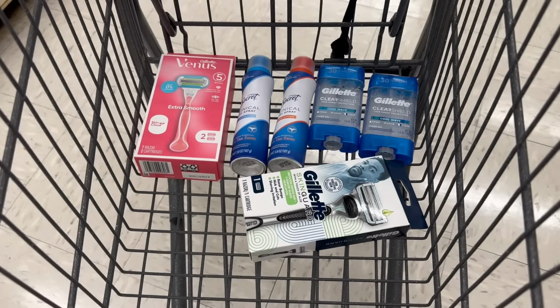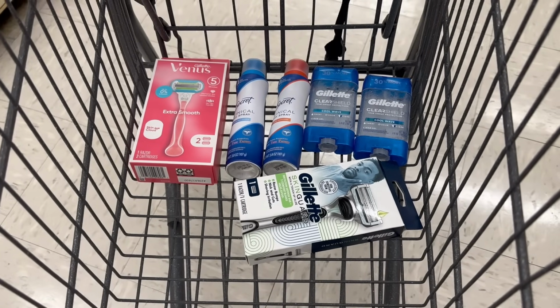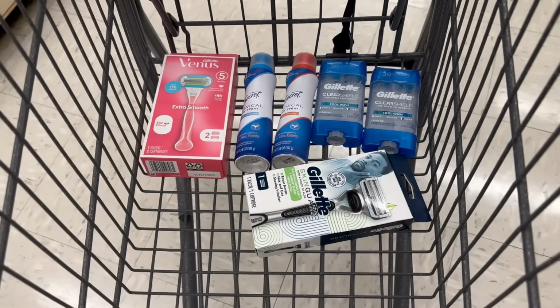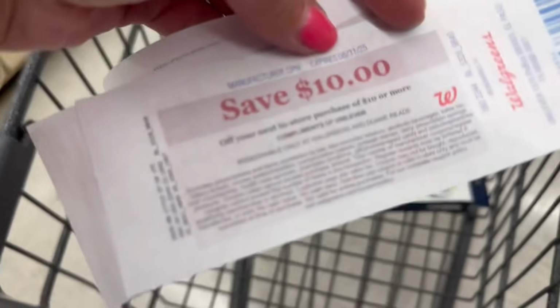So this is just going to be my second transaction here. So my 4 deodorants and the 2 razors total me $51.15. I do have a spend 50, earn back 10 on this card as well. So that meets that promotion perfectly.